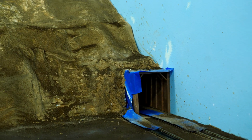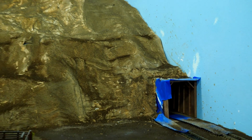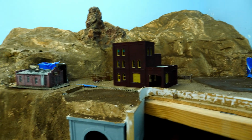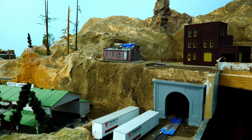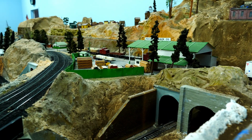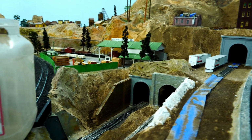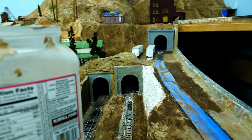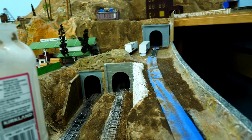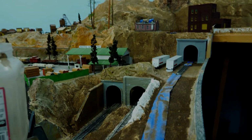So he got hydrocal around that thing, painted, and got dirt on there and all that. So that's good. Plus some stuff down here. He's got those trucks sitting there, and he kind of filled in behind this wall here. And he's also working on this stone retaining wall, that white one there. He's been working on that today. So we've been busy today.